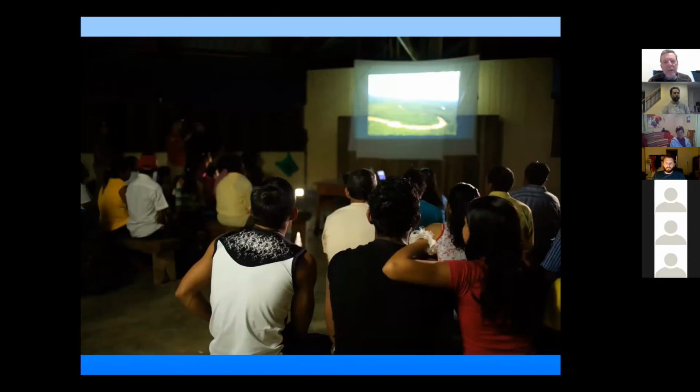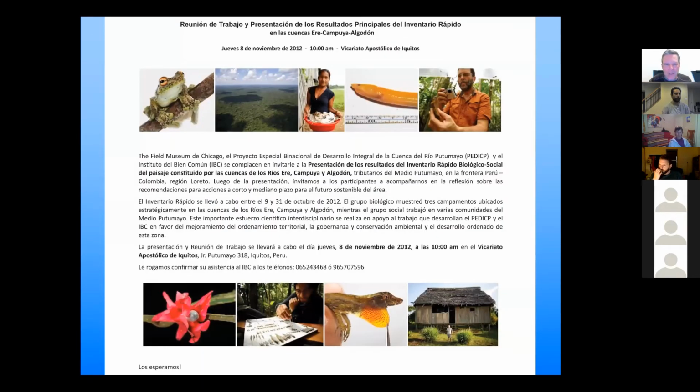When we land, we give a talk, as you see, with bed sheets and portable overhead projectors to the local groups that we're hoping to engage in conservation. Frequently, people come from all around to attend these talks. Then we go back to Iquitos, we do our write-up, and then we do a grand talk, usually at some reasonably large auditorium. In Iquitos, this was at the Vicariate in Iquitos, Peru.